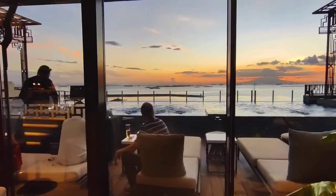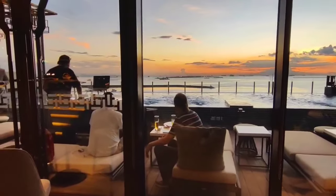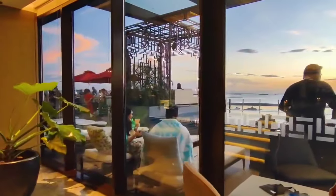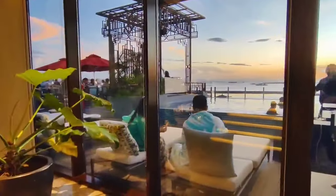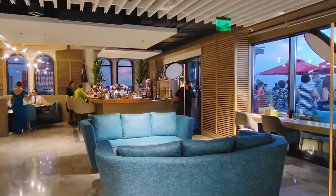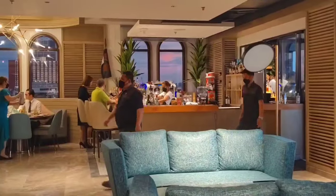And they have also the infinity pool outside. So if you book a room here, you can actually use their pool. And that's their bar counter. You can order your drinks there.